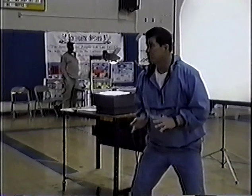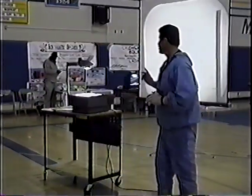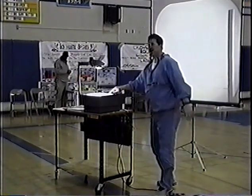You got to kick with your hands in tight. It gives you a better kick, one, and two, you're in a better position to punch. You're not going to give up your target on a bull rush, okay? So trust your set.